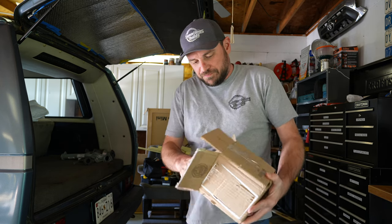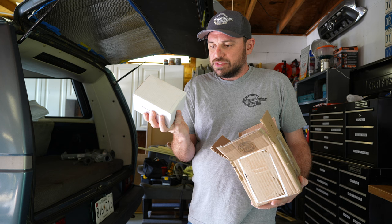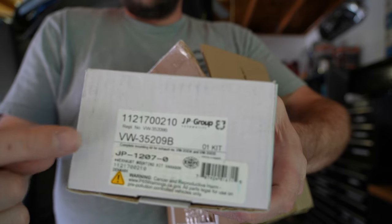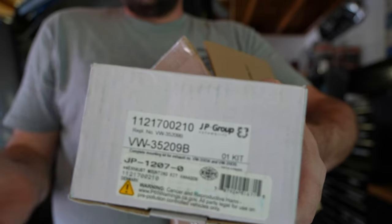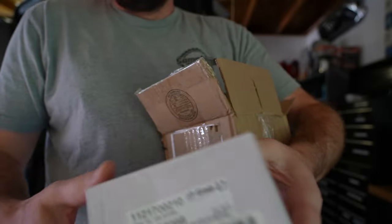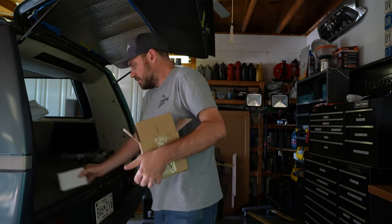And then, yep, that's what this is. This is the exhaust mounting kit for the Vanagon. You can see right here, this is the part number. Pretty much even from the headers all the way out to the muffler, they give you all the bolts you would ever need in this. So I got a bolt kit.